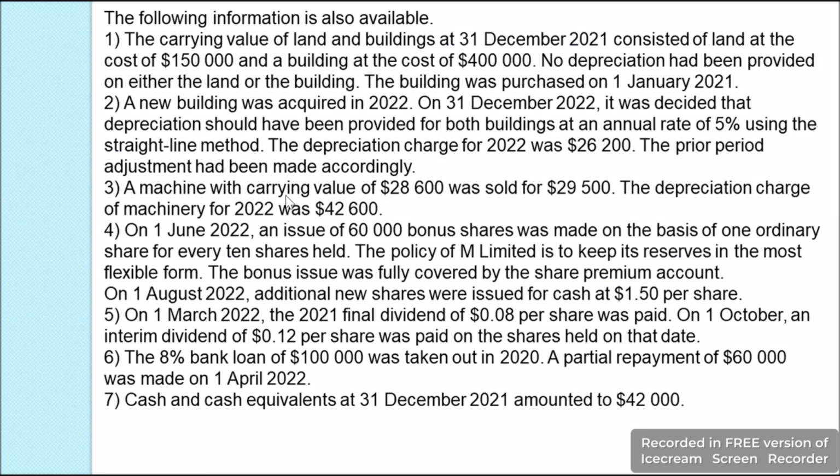Next, a machine with carrying value of $28,600 was sold for $29,500. The depreciation charge of machinery for 2022 was $42,600. Next, on 1st January 2022, an issue of 60,000 bonus shares was made on the basis of one ordinary share for every 10 shares held.